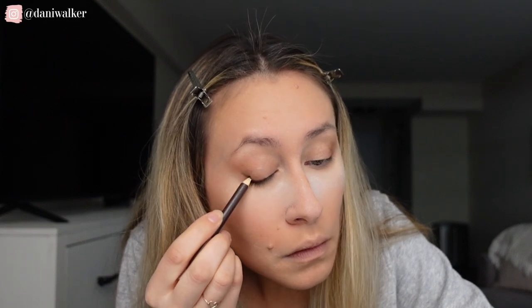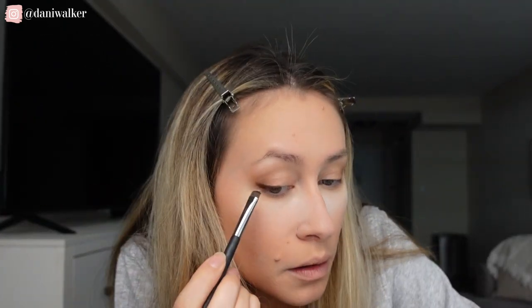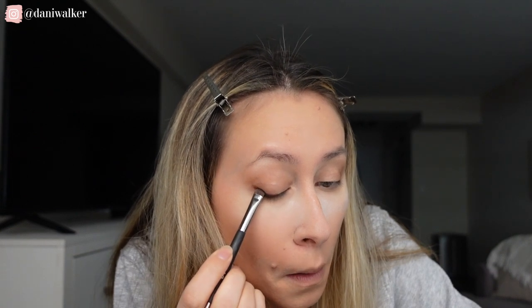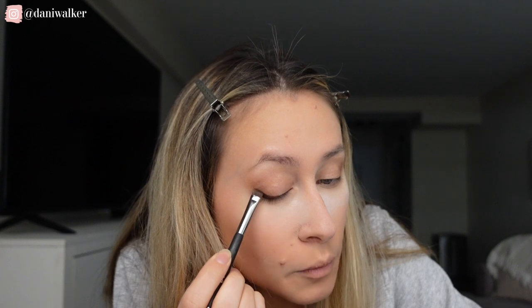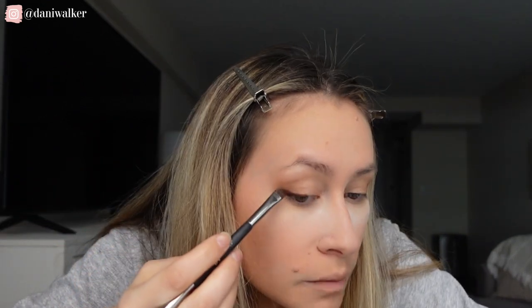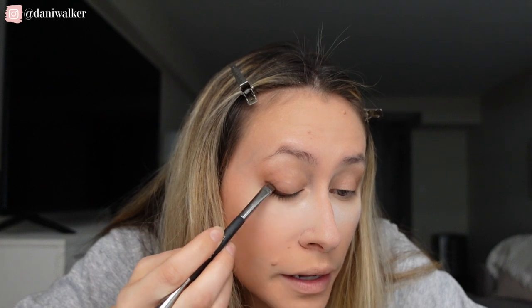Now I'm gonna get a smudge brush and I'm gonna use the color Triple Fudge right here, but it's just a matte brown, that's all it is. Get a little bit on the brush, tap it, then I am going to pack it on. And once again, I'm going from the outer corner just towards the center of the eye, so it's just at an angle. It's not straight out, but I'm just angling it, packing the color on, and smudging it.